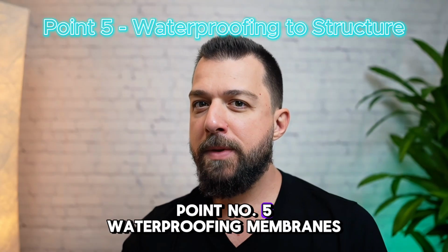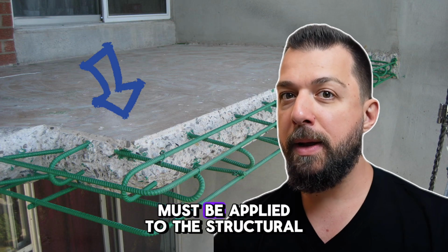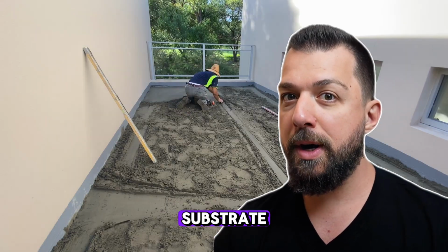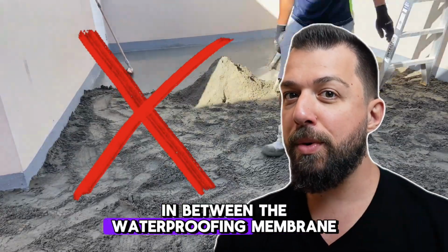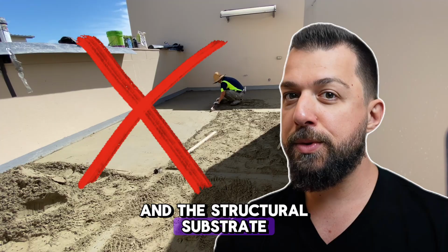Point number 5, waterproofing membranes must be applied to the structural substrate. That means no screeds or toppings in between the waterproofing membrane and the structural substrate.